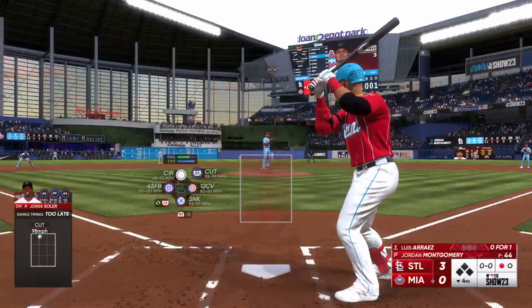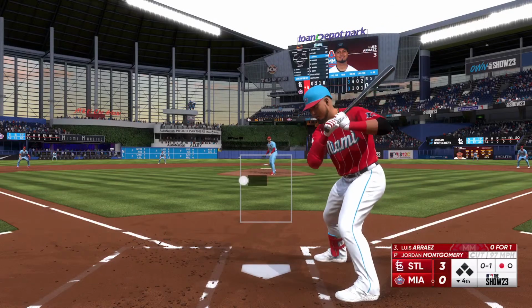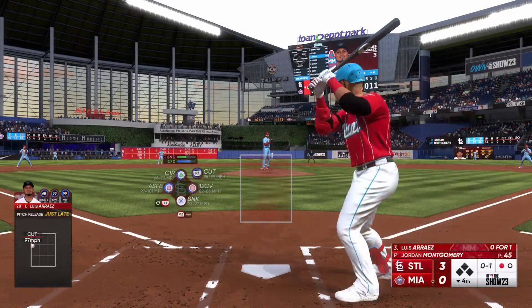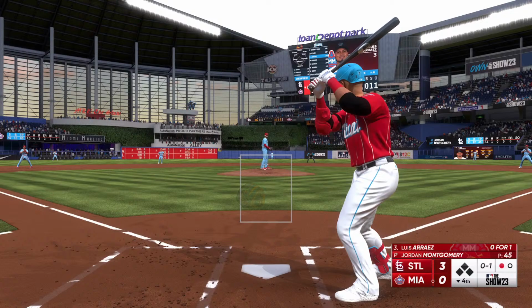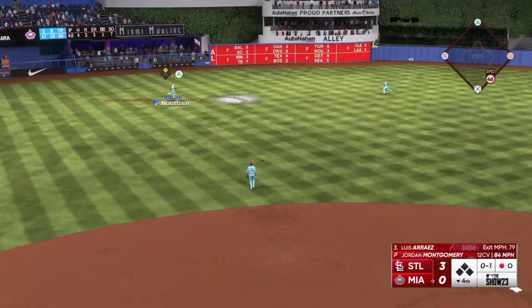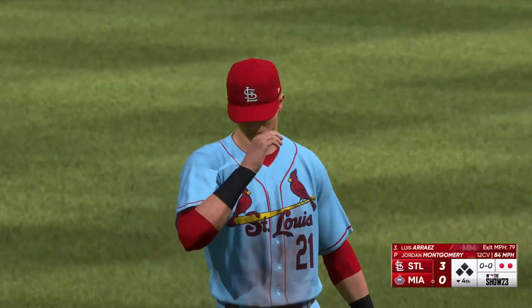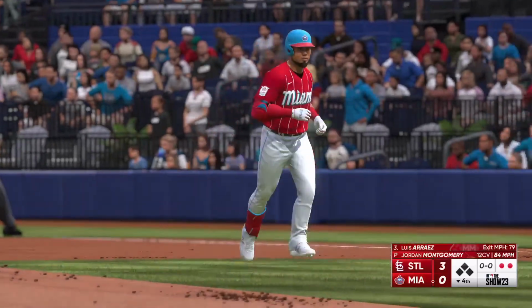Luis Arias, the next up for the Marlins. That's in there. 0-1. Generally, second, third time through the lineup, you want to be able to lean on those secondary pitches and command them. Looks like he's doing a nice job of it. No trouble here. Puts it away for the out. 2 up, 2 down. Now batting, the first baseman.